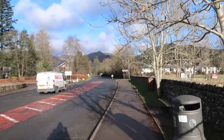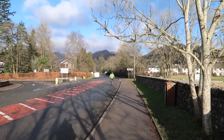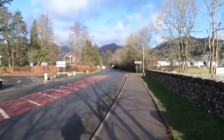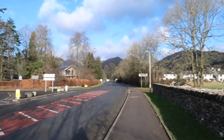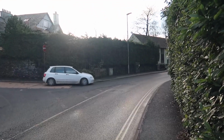We are heading off in this way, up into Ambleside. We've been going 0.3 of a mile so far, and it's taken 6 minutes. So, not much further. Almost there now. This is the way I've come up from the lake, from down that way.